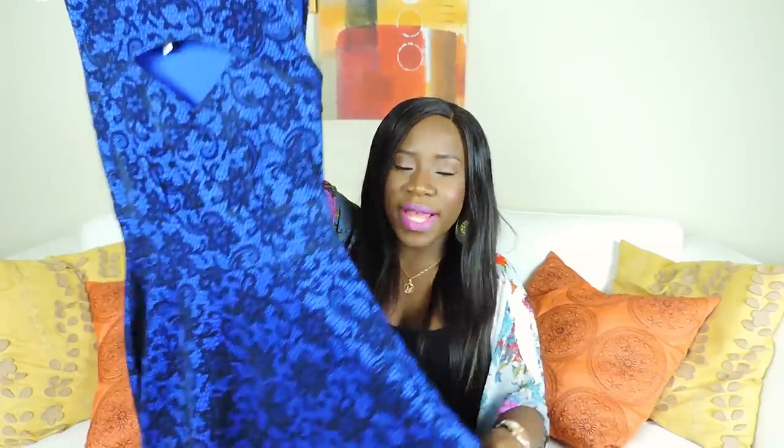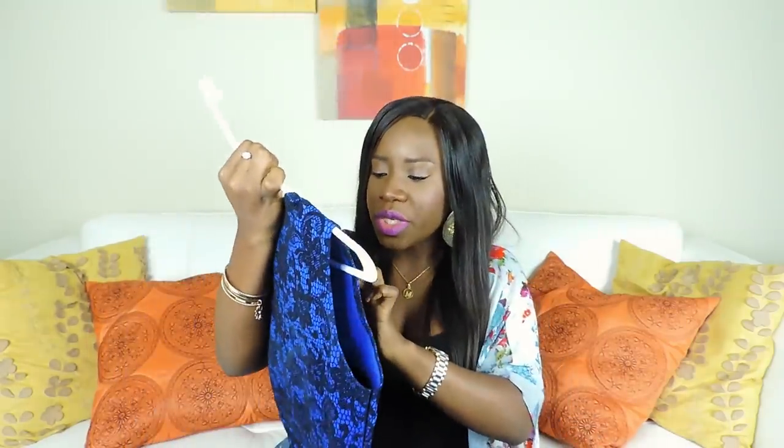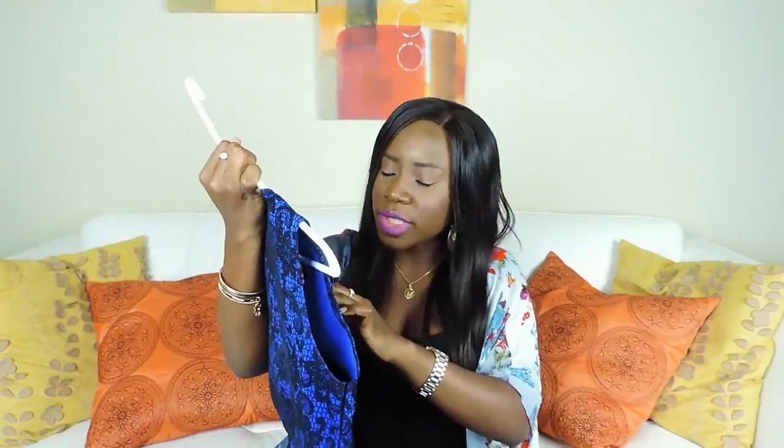It's form fitting, and when it gets to the waist, it flares out. This was originally $45 and I got it for $22.45. So this is the second option, and I wear this with black pumps also.